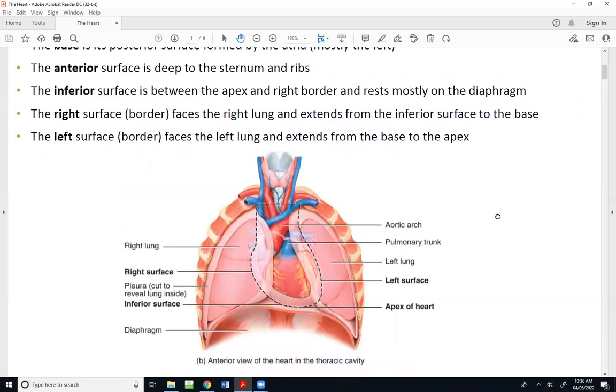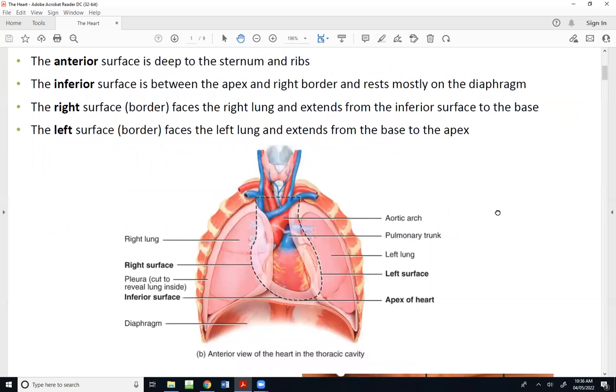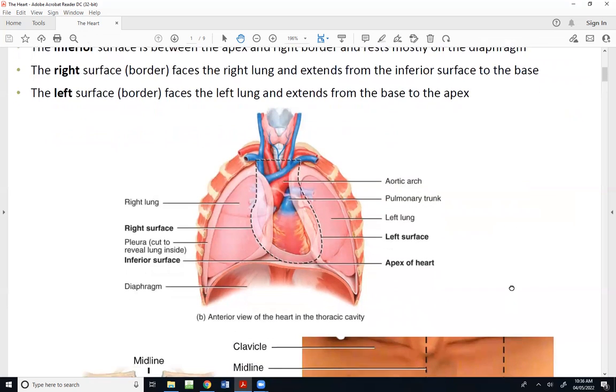The anterior surface is deep to the sternum and ribs. That would be what we see right here. The inferior surface, what we see right here, is between the apex and the right border, resting mostly on the diaphragm. The right border, or right surface as it's labeled here, faces the right lung and extends from the inferior surface up to the base, and then the left surface or left border faces the left lung and extends from the base to the apex. So those are just the general gross features of the heart.